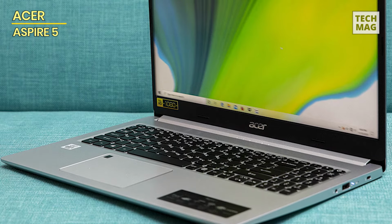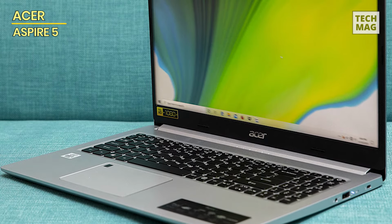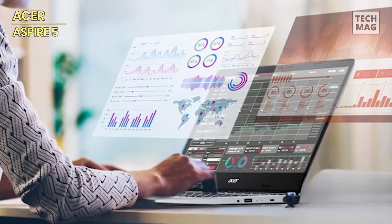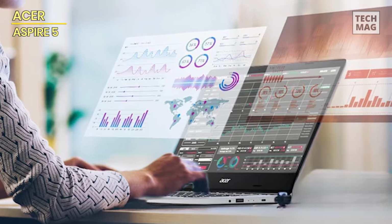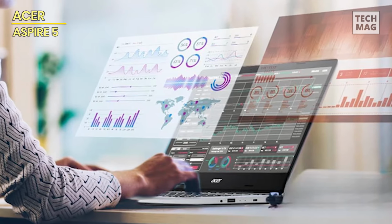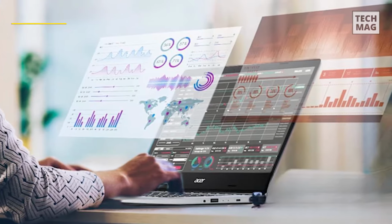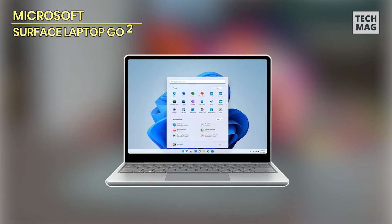Plus, the screen is adequate for nighttime use, but it can make the Aspire 5 difficult to view in brighter environments. The same is true for the keyboard, which is full-size and includes a number pad on the right side for accurate data entering. Microsoft Surface Laptop Go 2.